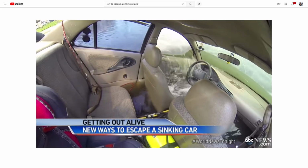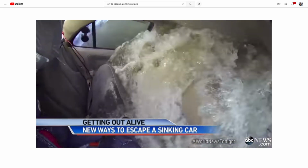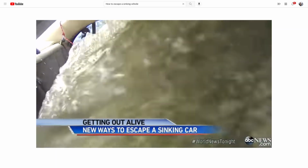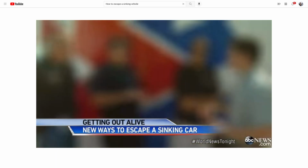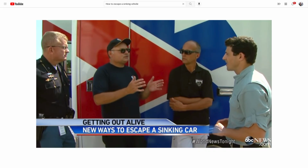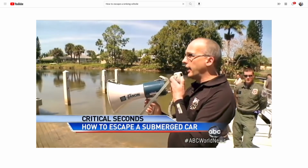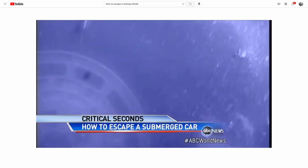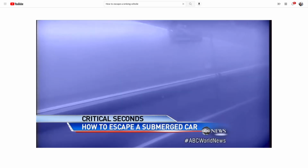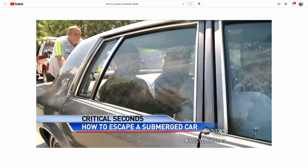The old way of thinking was that the only way to survive was letting the car fill with water before opening the door. Not anymore. Unless you want that to be your final resting place. You get out while the car is on the surface. The first 30 to 60 seconds is when you have to get out of that vehicle. That's leading researcher Gordon Giesbrecht, who says it's too late to try to push a door open when the car's underwater. So this Florida dive team shows what can be done.